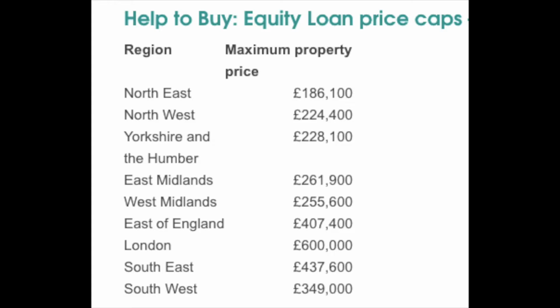So from the government's point of view, the house builder that you're looking to buy from must be registered for the Help to Buy equity loan scheme, and there is a maximum property value cap that applies to the properties that you're looking to buy. So I'll pop up a little screenshot of what they are, so you can have a look at the region that you're looking to buy in, what the maximum purchase price can be. And the main one is the fact that you have to be a first time buyer. This is only applicable for first time buyers.